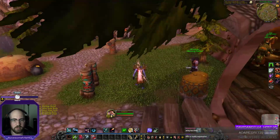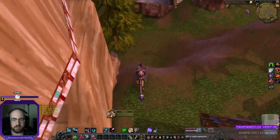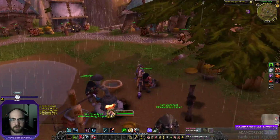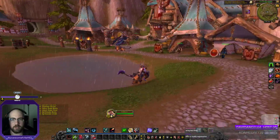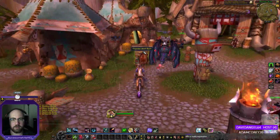Cheap one. But high-end leatherworking stuff is really good. I got interrupted, but it still gave me the thing. Handy. I mean, all the stuff is really expensive to do later on, but... Where's the... Oh, the bank's over here. Is that the bank?